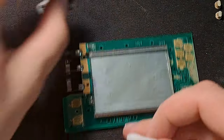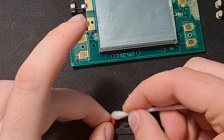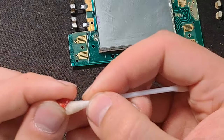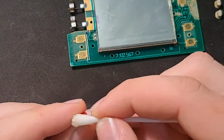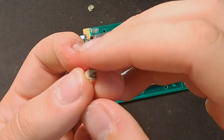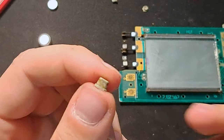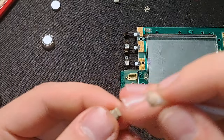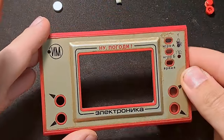I have to say, genuinely, I was pleasantly surprised with how clean the board itself is. I thought it would be all corroded and kind of at the end of its lifespan, but nope. Seems like it got preserved quite well, even though it sat for a very, very long time. Just look at how gunked up those little buttons are. Ew. Look at how dirty this thing is. Alright, now to the most important part, and that's cleaning the case itself.